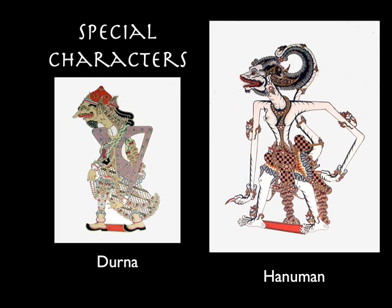Another important character type in the Javanese theater are the clown characters. We've talked about the Punakawan before. Here we have the main three characters, Semar, Gareng, Petruk. And the character Bawor is a specialty character.